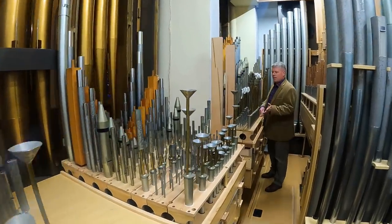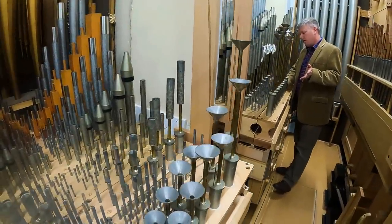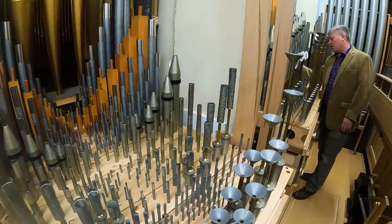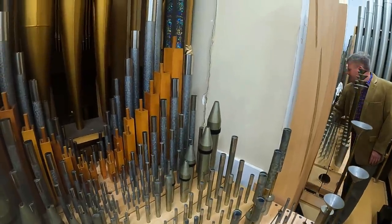You can see tractor regal. You have the three to five rank cymbal. You have your Rorschach Mai, octave laryngo, copper flute, sesquialtra, Holzgedeckt.